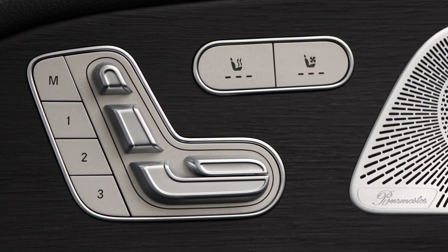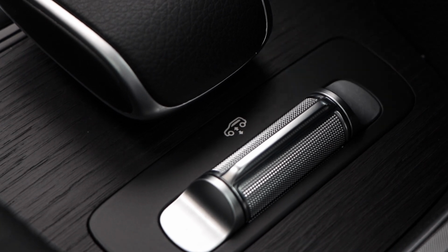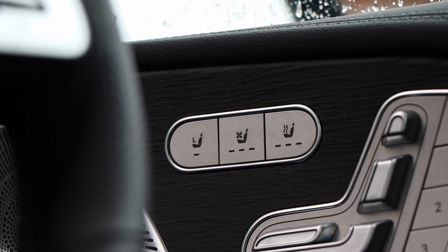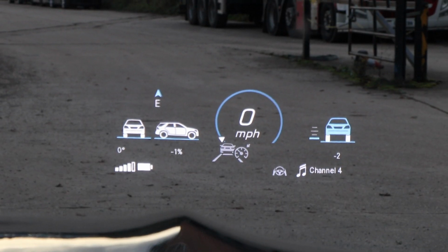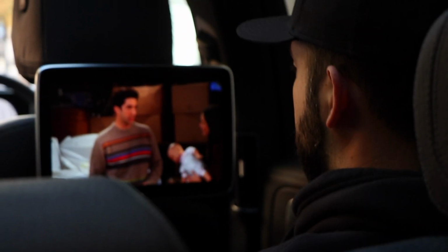seats with a memory function, air conditioning for all passengers, Burmester surround sound system, adjustable air suspension, and the air balance pack. However, there are some options that are unique to the GLS. These include ventilated seats for driver and passenger, temperature controlled cup holders, soft close doors, head-up display, massaging seats for driver and passenger, and finally a rear entertainment pack so you can Netflix and chill.